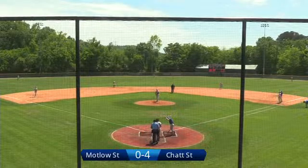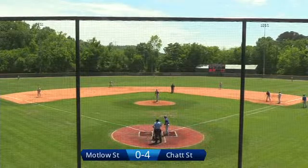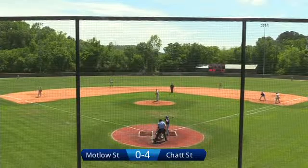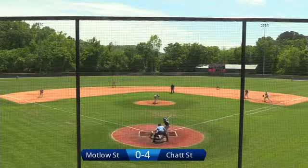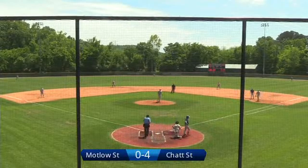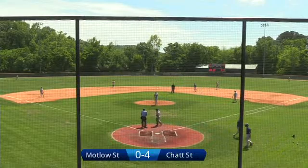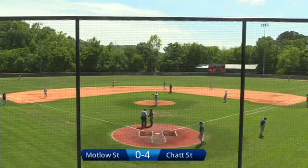Pitch was fouled off by Brody Ballou to keep him alive in the full count with no outs, and Taylor Head at first. Caleb West looks to the catcher, gets his sign, comes set, and almost hits him, but Brody Ballou got out of the way for ball 4. As now we have runners on first and second for the Chat State Tigers with no outs.